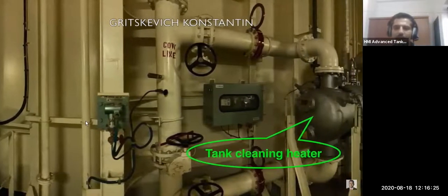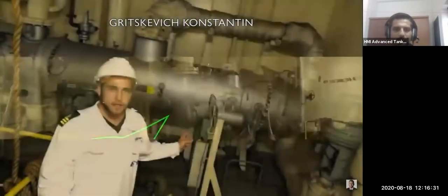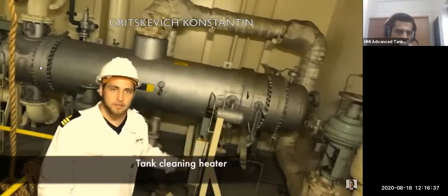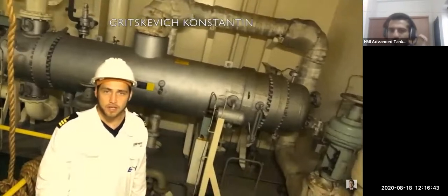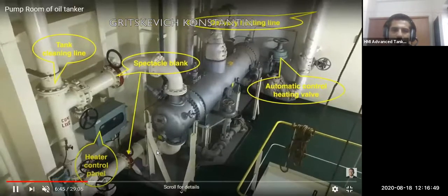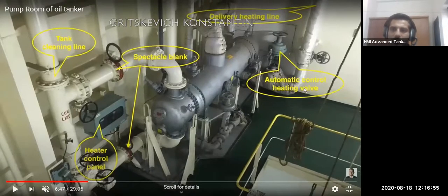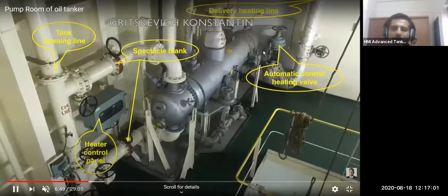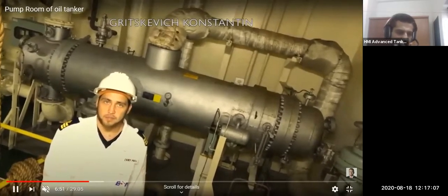Then tank cleaning heater, if you need hot water for cleaning the tanks. This is working on the heat exchanging method, either using steam or hot water to heat the water. Then you have a spectacle flange for isolating the tank cleaning heater if it is not in use. Tank cleaning line or COW line is coming from the deck. Then for temperature control, we have an automatic controlled heating valve. It is an actuator valve, which we will see now.